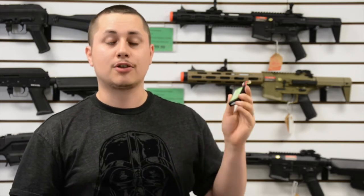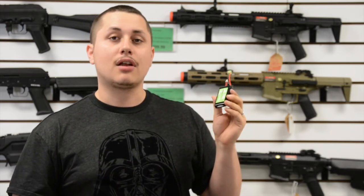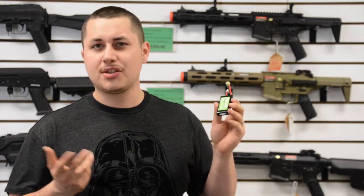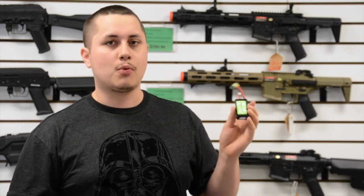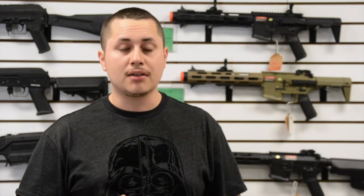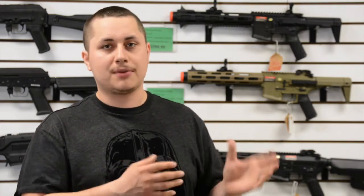LiPos in general, in terms of their lifespan, last a lot longer than your NiMHs. Normally a good NiMH battery will last you 1 to 2 years. Your LiPos, if you take care of them, will last much longer. So in terms of efficiency, there's several things you could do to your gun to make your battery last longer. Now, every gun is not LiPo ready. The gun has to specifically say that it is 11.1 LiPo ready. And even then, most guns are only made to accommodate the 15 to 20 C rating.